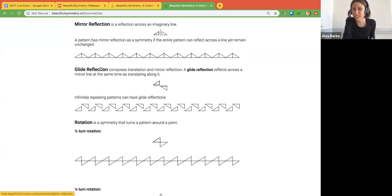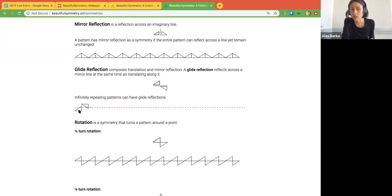We also have glide reflection. That's kind of a trickier one. It combines sort of mirror reflection and translation. So we can see how a triangle, if this is our glide reflection axis, it reflects across the axis at the same time as translating along it. See that? This is our glide reflection axis.